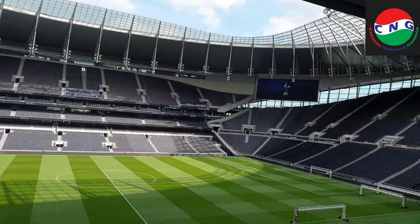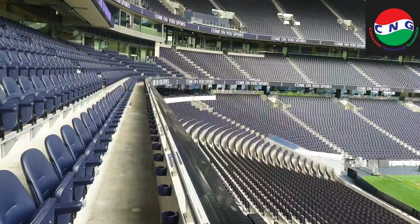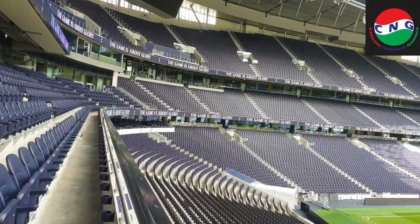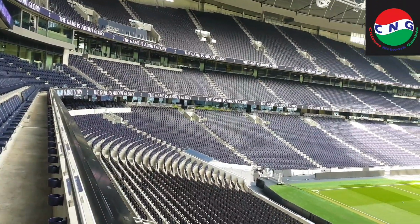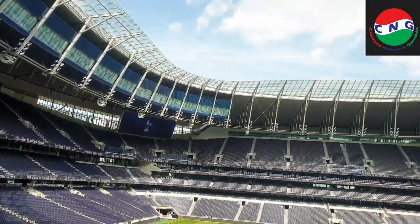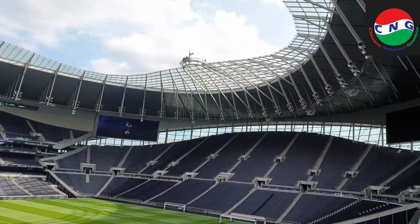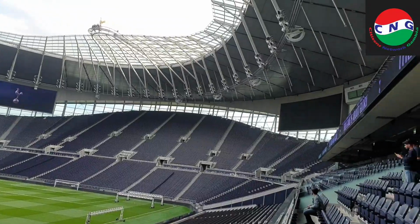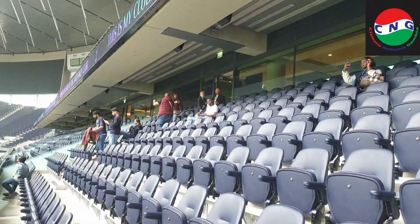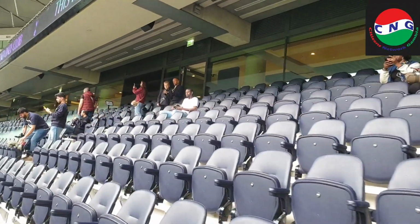You can see the view. Look at the stands. Beautiful stadium. Newly built. Amazing stands all over the place. You can see the stands up there. Bright, good designs. Amazing view. So the boss himself is there, sitting there. Mr. Cham is up there.